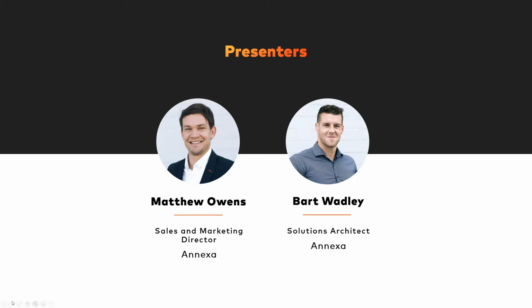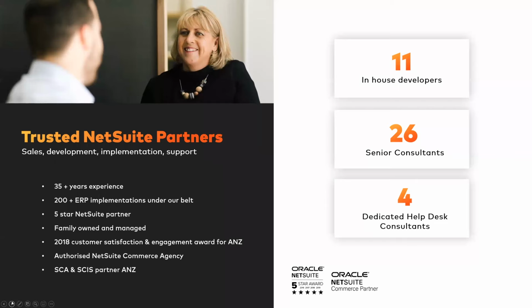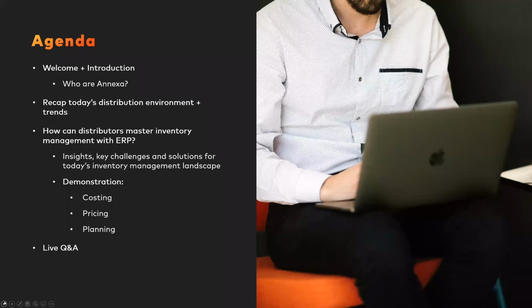In terms of agenda, we'll get stuck into a practical demo, which will run to highlight some inventory areas and inventory challenges, and then we'll actually show you some practical insights into solution demos on the back of that. Bart will run that session. But before we do so, I'll just give a really quick introduction on our business and obviously NetSuite as well, whom you're all familiar with.